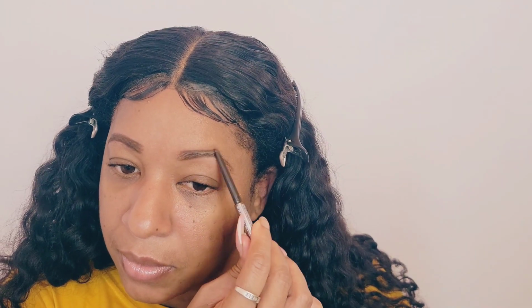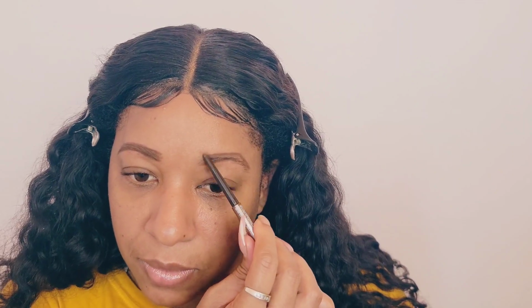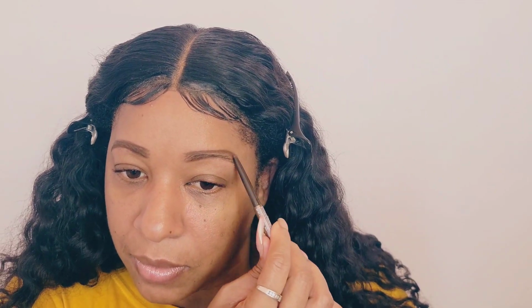eyebrow pencil guys. Yes guys, sorry I have to do a voiceover at this front part of the video because there's so much noise in the background. Yes guys, so I'm actually just doing my eyebrow. I don't normally do my eyebrow on camera, but I just decided to do it today on camera.